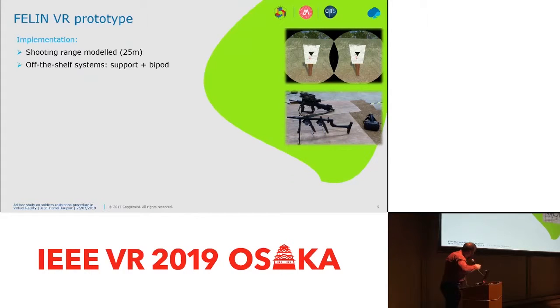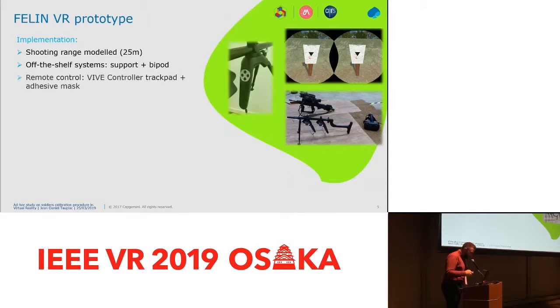Here you can see a support from the game industry for an HTC Vive, on which you can plug your controller in order to make a rifle. That was cool because it was the same size as the FAMAS. In order to let the trainee do the procedure in the prone position, as in a real situation, we added a bipod. To simulate the remote control of the FAMAS, we divided the Vive controller into 4 areas, and we added an adhesive mask in order to find the different button positions.